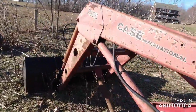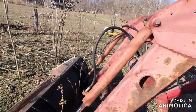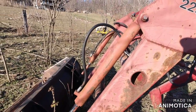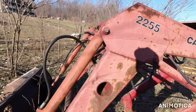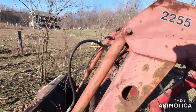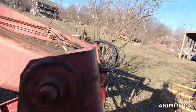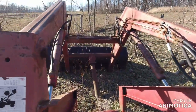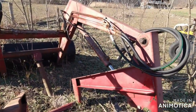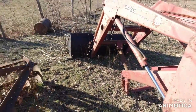Here is a Case International 2255 front loader. This goes on the 685. It's a little bit too big for it though. If we would get one for the 685, probably like a 2200 would work good. I think is what it's on the 65 series. But this here would be, oh, I forgot I even had Midnight. Well, this here would be good for like Big Red or Little Red.